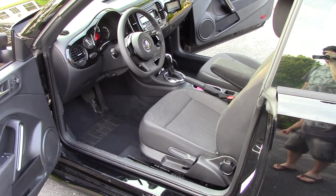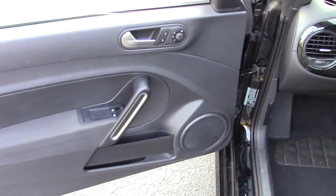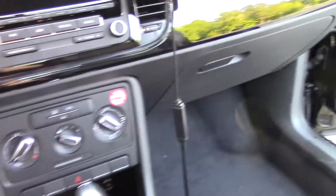Now let's look at the interior of the new Volkswagen Beetle. We'll see the changes that they've made since the last generation. The seats are nice. They feel pretty comfortable. They got decent texture on them. Not too rough, not too soft.